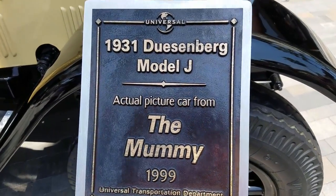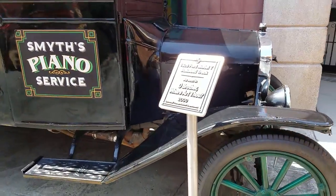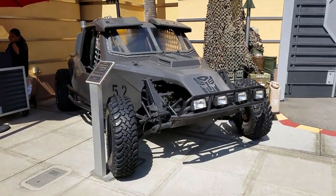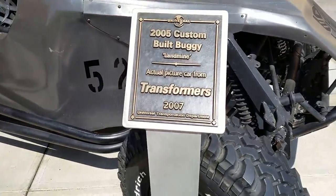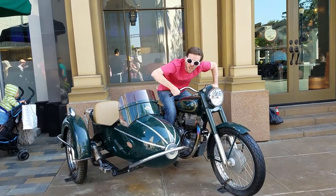It's an actual Duesenberg from the 30s. This old relic was used in Oh Brother, Where Art Thou? Check this thing out. It's Landmine from the Transformers movie. You can even sit on some of these vehicles.